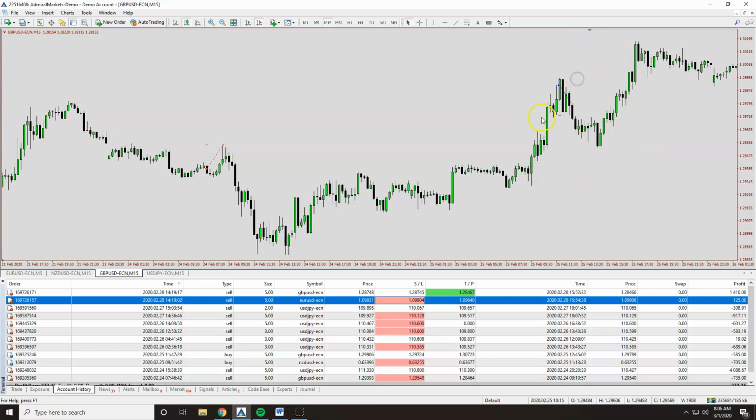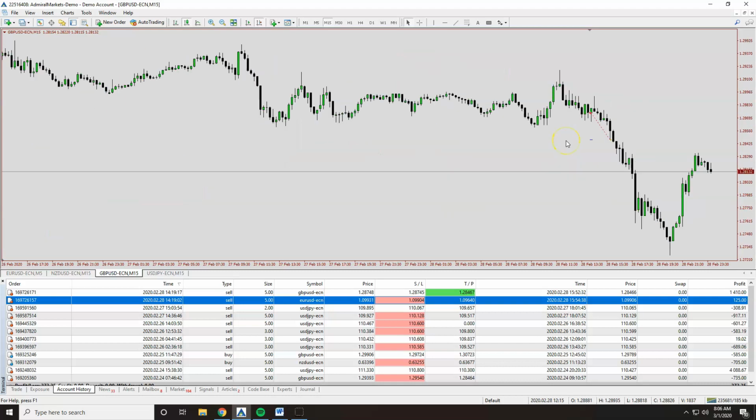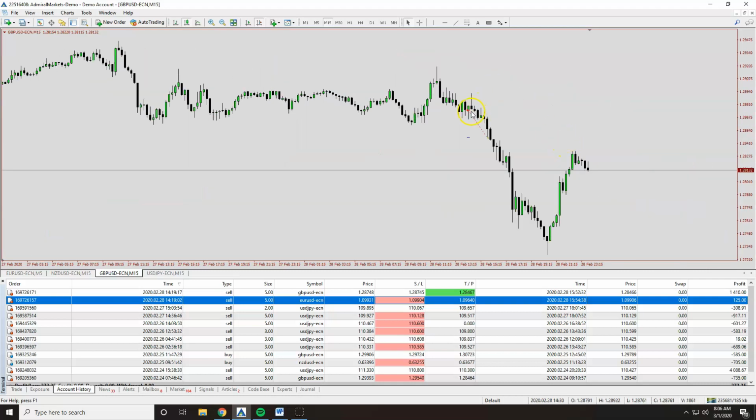So that's that. Then I have one more trade on Friday. This trade, I was selling GBP USD. It went about 15 pips against me, but it did not hit my stop loss, thank God. I was targeting all these lows, okay? That was my model here. And as soon as I took my profit below these lows, I walked away.